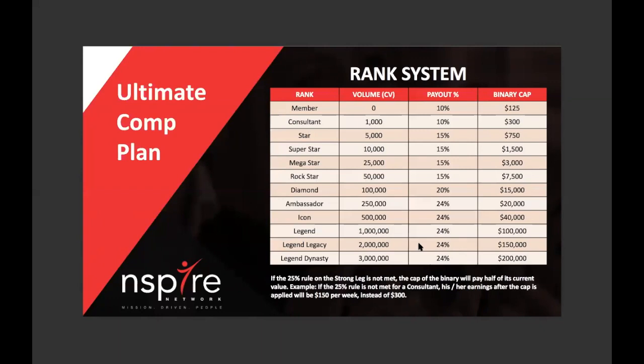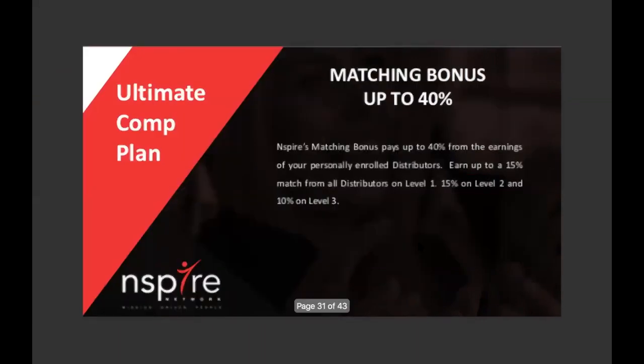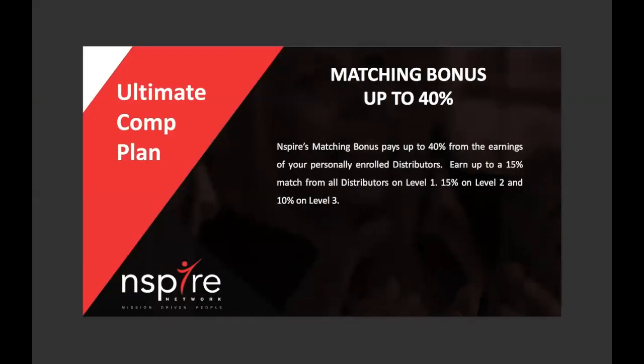All right, let's talk about this matching bonus. I love matching bonuses. You're going to get a matching bonus up to 40%. Nspire's matching bonus pays up to 40% from the earnings of your personally enrolled distributors. You can earn up to a 15% match from all distributors on level 1, 15% on level 2, and 10% on level 3. So what does that mean to you?